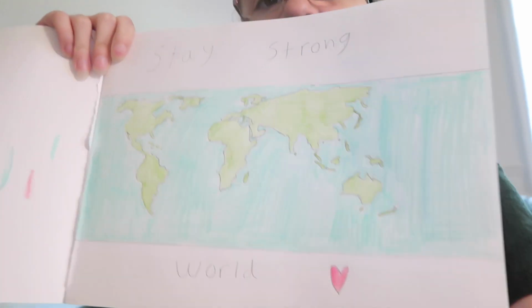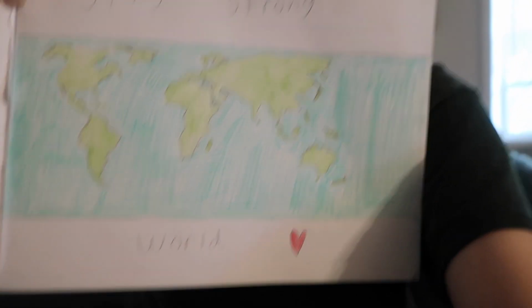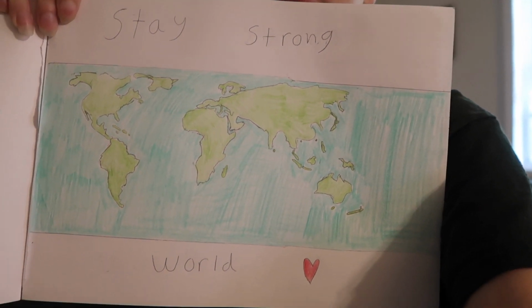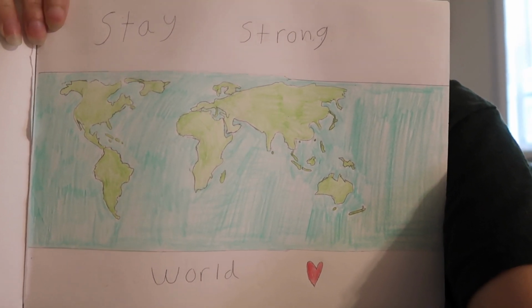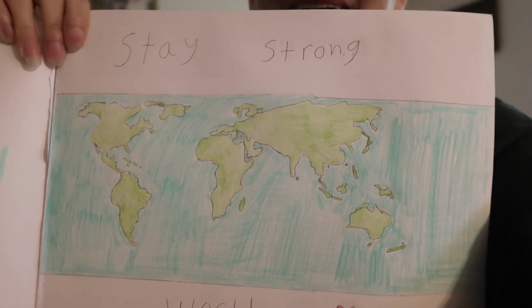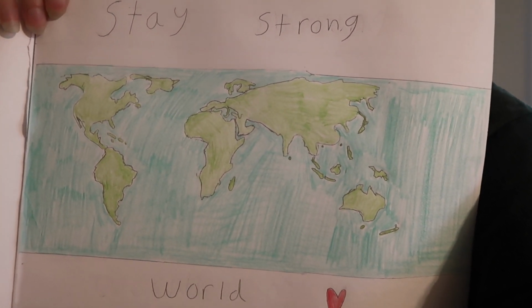So last night I decided to do a little drawing. Fair warning, I'm not an artist. But last night I tried to draw the world map. I was just basing it off of a thing online and trying to free draw what I saw. It came out a little bit interesting. America and Canada kind of look like a camel, and Africa's a little misshapen, but you know, I did my best.